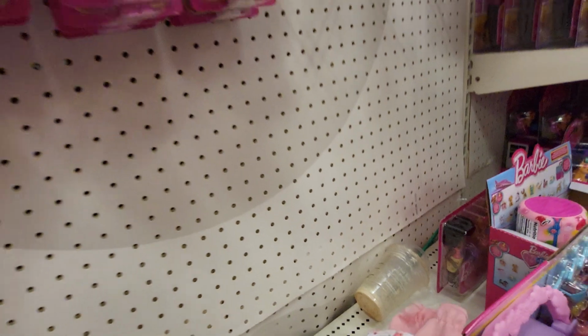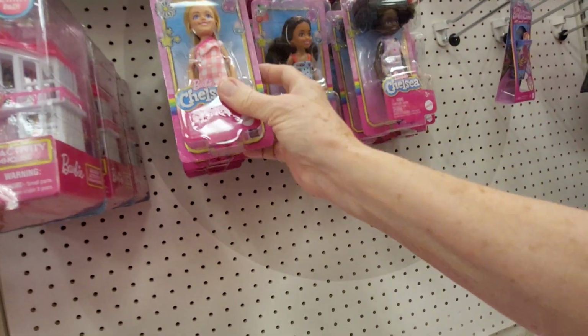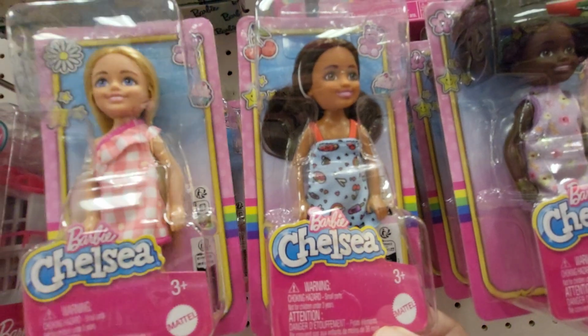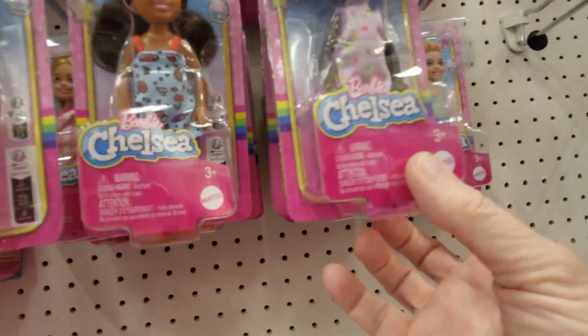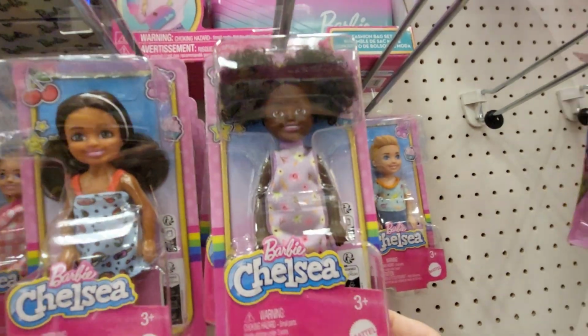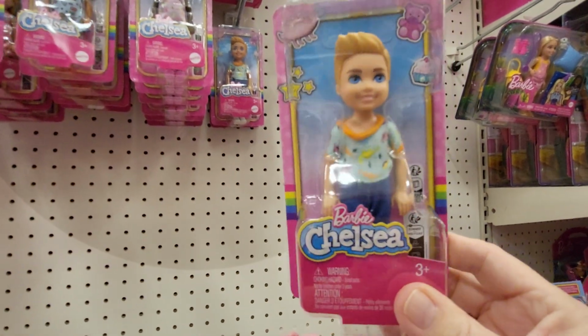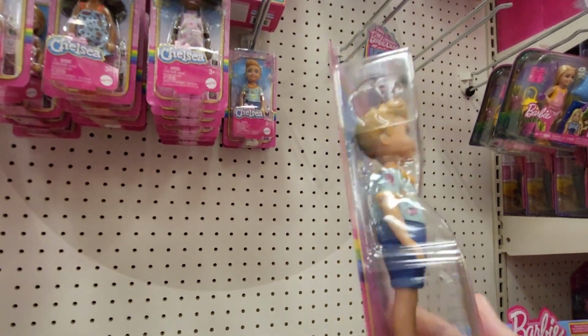Hold up. Oh, somebody put a coffee back there and hit it. They have Chelsea with the little rainbow dress on. And she has the flower dress on. Oh, look, it's a Chelsea boy doll. You don't see boy dolls very often.